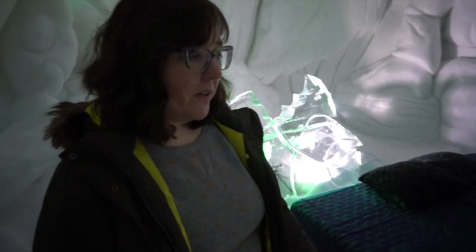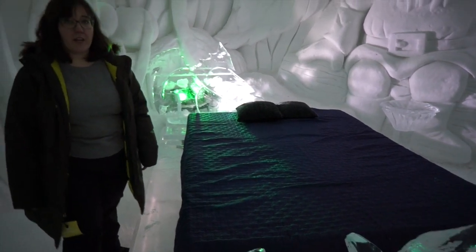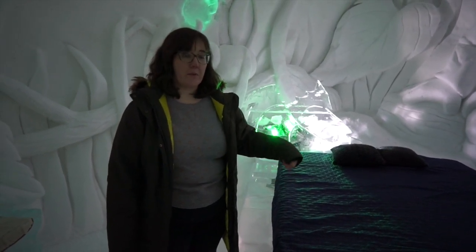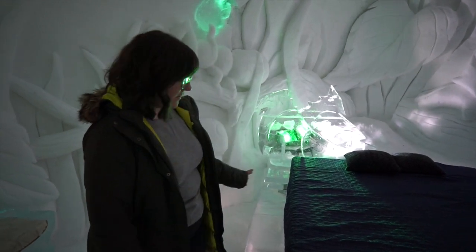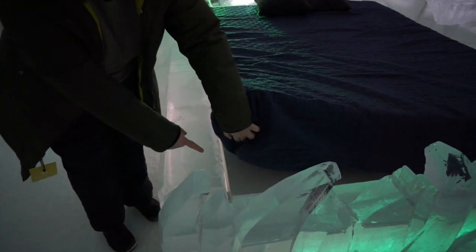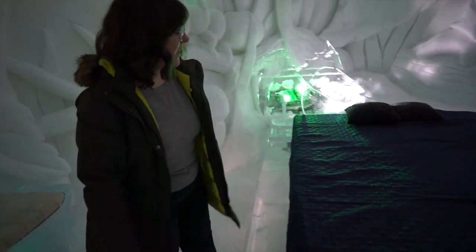Okay, so this is what the bed looks like without the sleeping bag. So when you come in for the night, if you're staying the night, they put two big sacks on the bed, and in the sacks are your sleeping bag and your liner and your pillow. The bed, although it's made of ice, just to clarify, this part's all made of ice, but if you look right here, there's a wooden box spring right there, and then this is a foam mattress with some blankets on it.